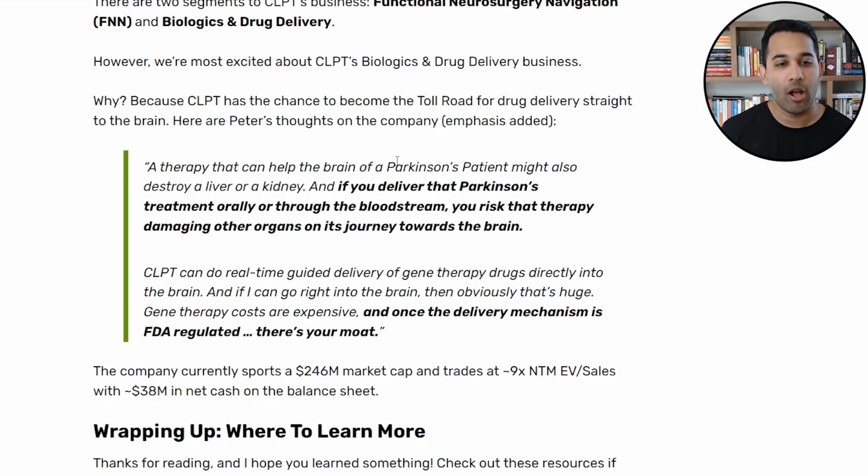A therapy that can help the brain of a Parkinson's patient might also destroy a liver or a kidney. So if you deliver that Parkinson's treatment orally or through the bloodstream, you risk that therapy damaging other organs on its journey towards the brain. So this is the case with a lot of drugs actually that help serious situations.